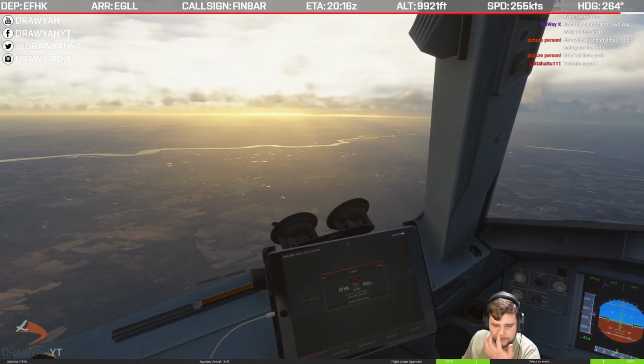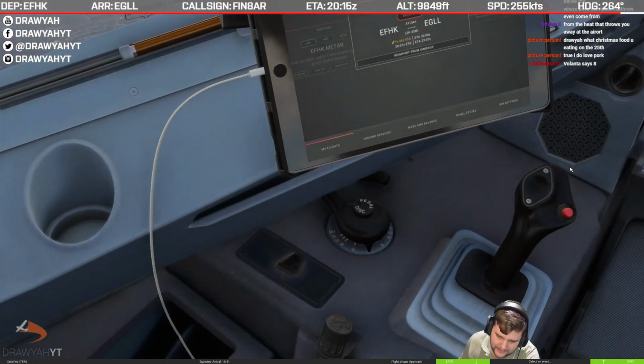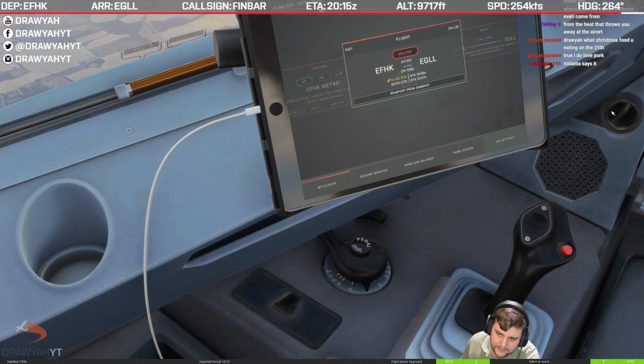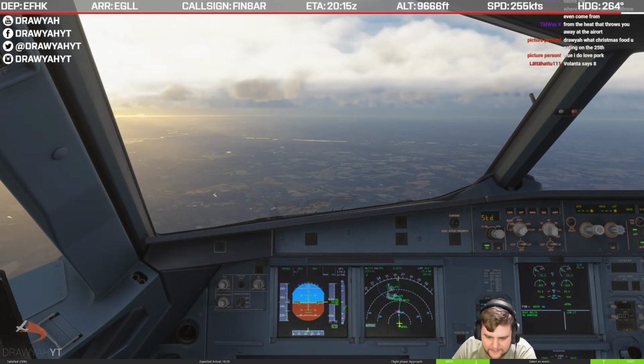So I'm slowly trying to break through the clouds there. If we took off without any issues with the sim, then we would have landed. We have begun our final descent into London Heathrow. Way too late. We would have landed about 10 minutes ago, but no, the sim's going to be a problem for me.